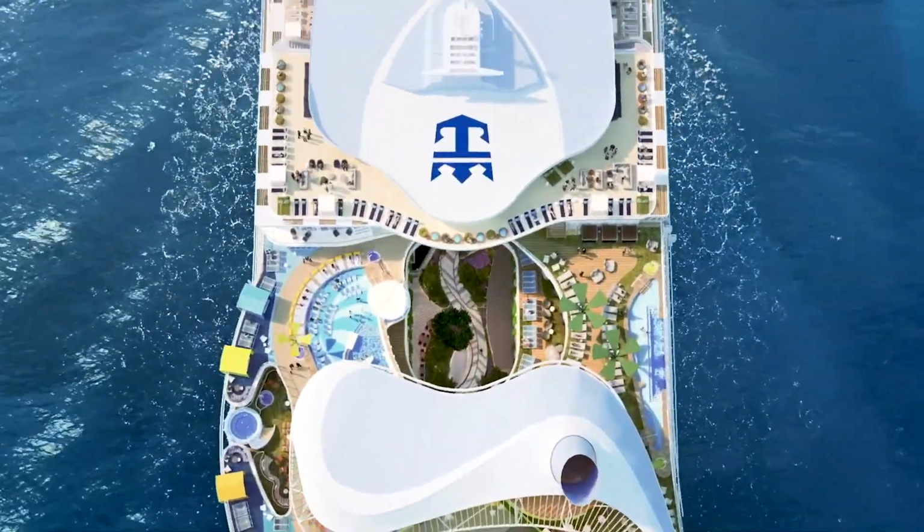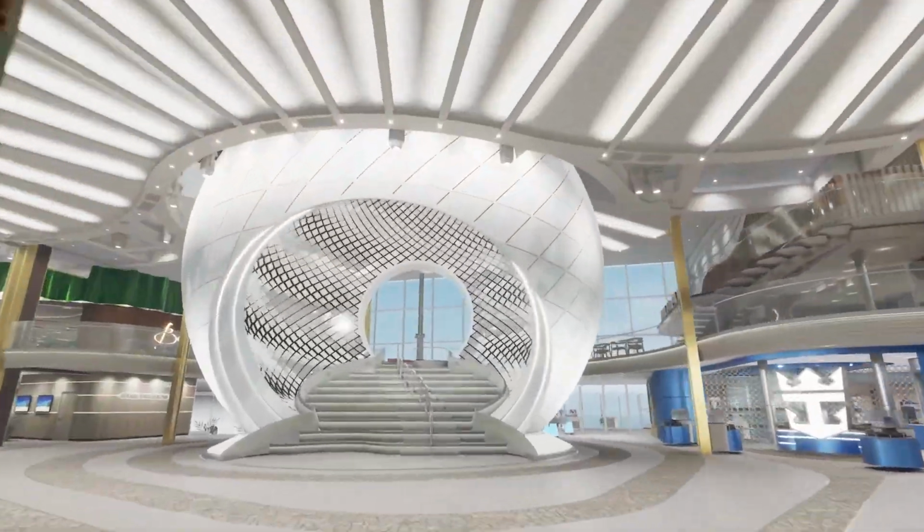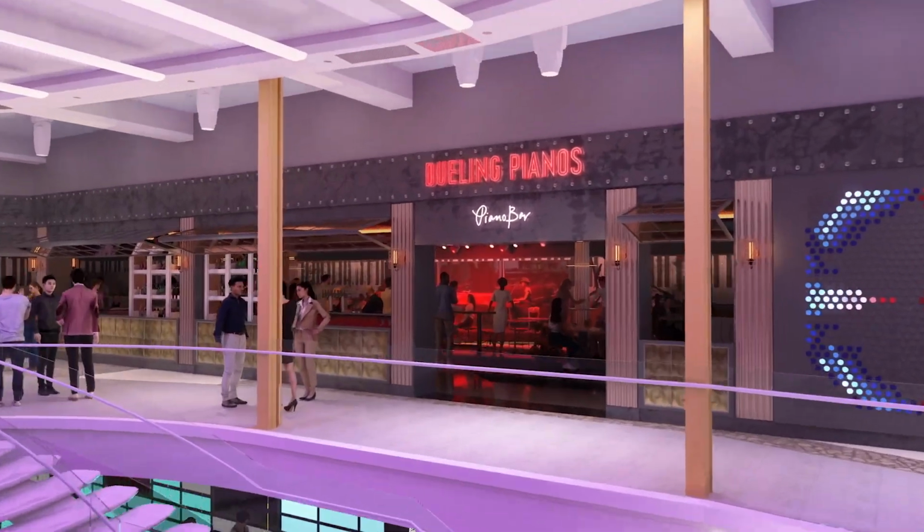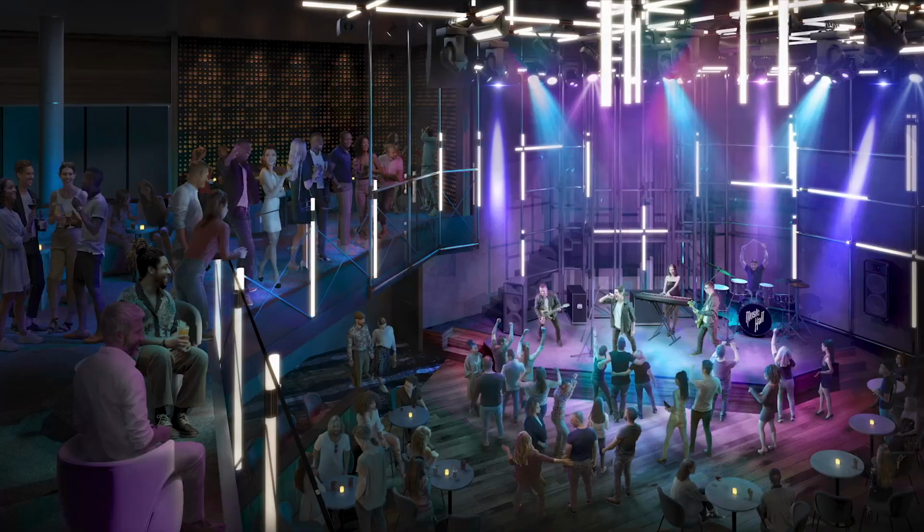We're headed to the heartbeat of the ship, the Royal Promenade. Day and night, it's a place to be and be seen. Why? Let's find out.